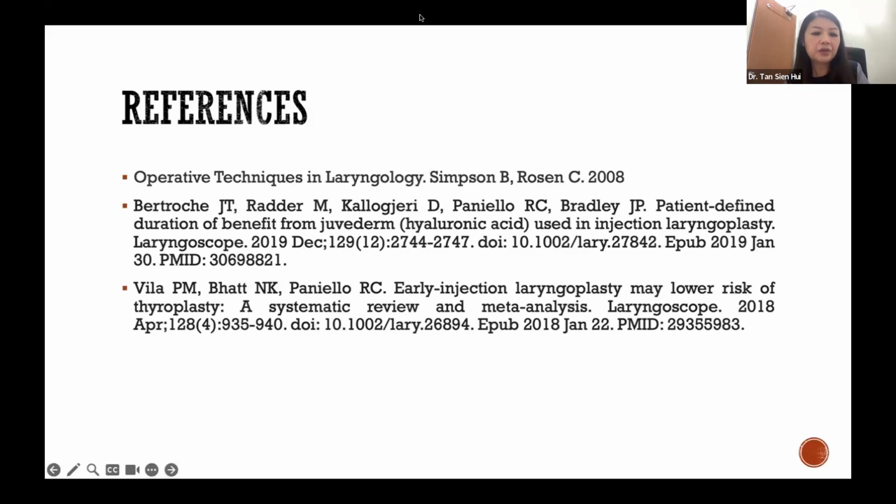It's just that to suffer zero effects from the vocal cord palsy, you need to wait up to 9 to 12 months. But they do compensate quite well. So in the acute setting, injection would still be the only method. We cannot justify doing an open thyroplasty until 9 to 12 months later.